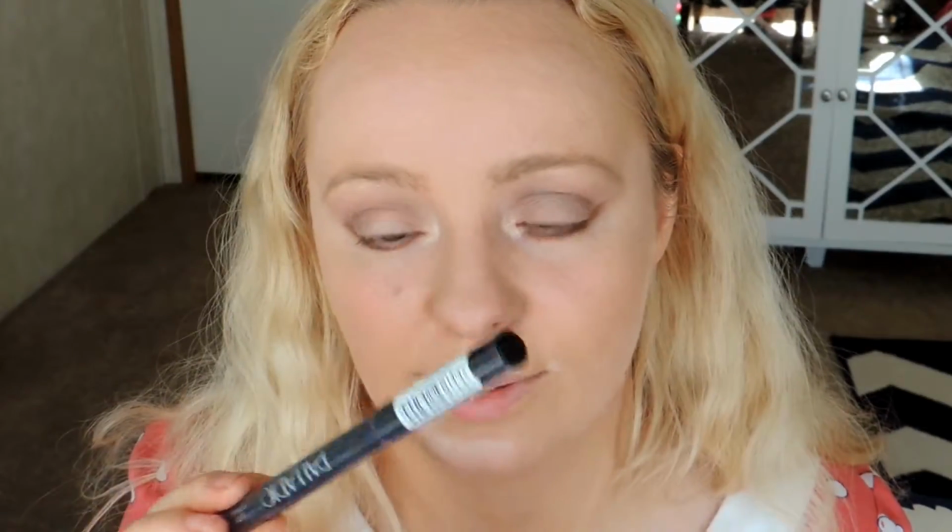Then I'm actually going to open this one up. I've been using this one lately, but I want to try this one. And it's a felt tip eyeliner pen. I want to see if it's any different to the eyeliner marker that I use from this brand called Palladio or Palladio. Not exactly 100% sure, but you can get it at Sally Beauty Supply. It's just something I picked up a while ago and I haven't opened, to be honest.